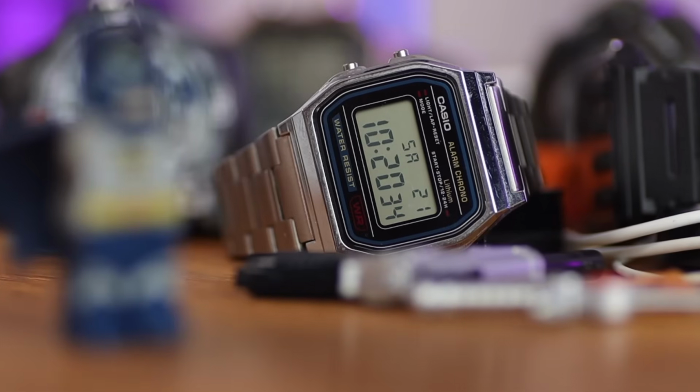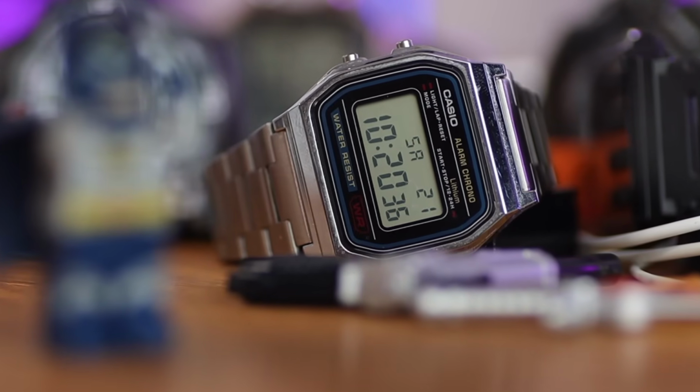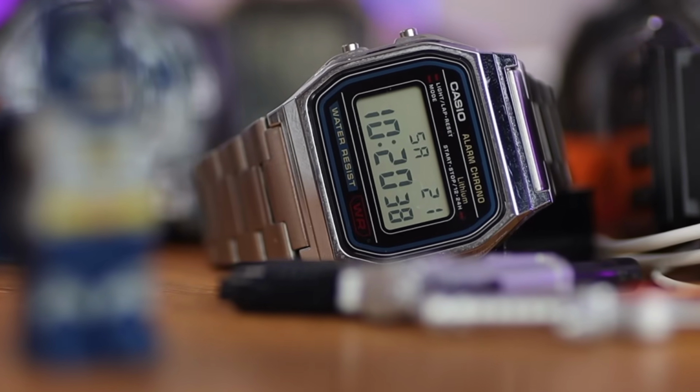What it has got similar to the F91 is the same features. It's very basic and the same backlight. But for me, when I'm wearing that A158, I do feel a bit cool. It's the retro champion in this collection, and it's a watch I can see 78-year-olds wearing as well as 18-year-olds wearing. Still only around 20 to 30 pounds. It's still an absolute banger.